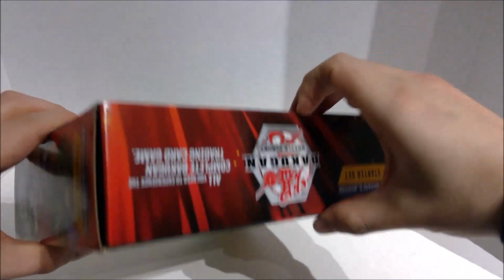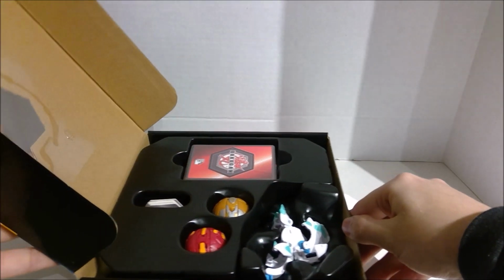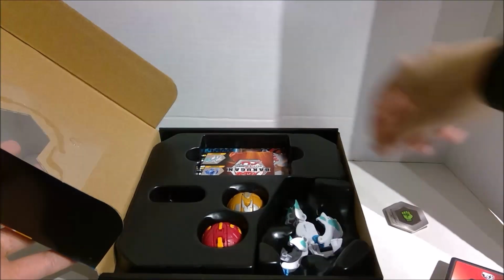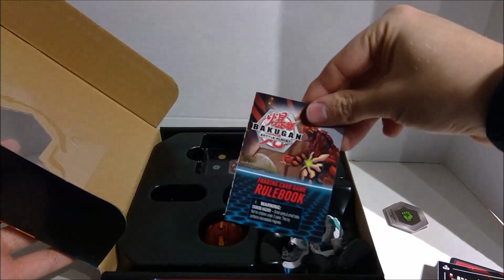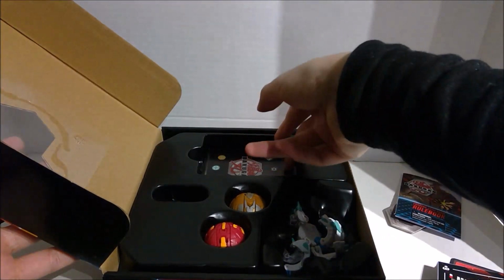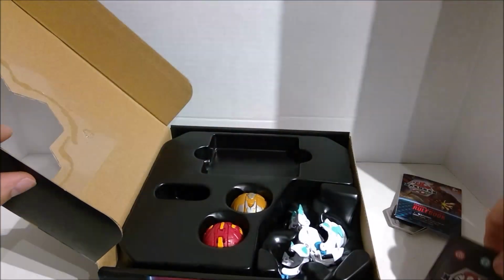Okay, how do we open this? There's some tape up top, and we cut that, and here we go. Here we go! Alright, so we got 6 BAKUCores, take a look at that in a second. Got a 40-card deck, we have a checklist, and we have the rulebook! Finally, the actual rulebook for the trading card game. I've already read it a bunch, so I'll show that off in a second. And then we just have 3 loosely packed character cards. That's kind of weird. Alright.